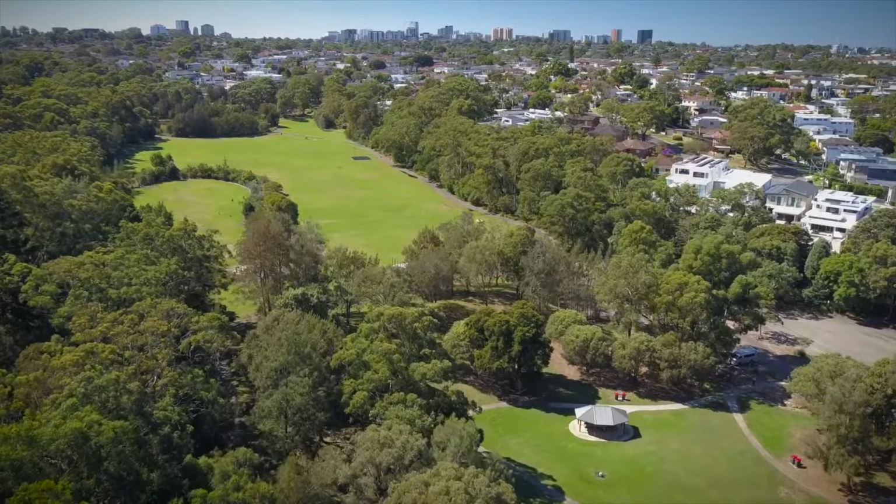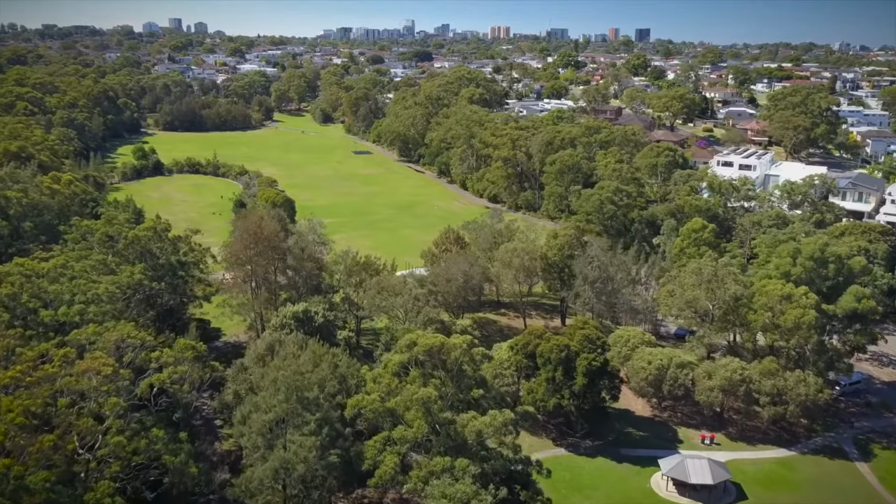And now it's your turn. Come out and see for yourself. Connect with nature, connect with the community here. You won't be disappointed.